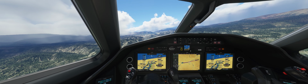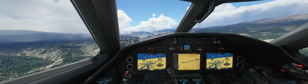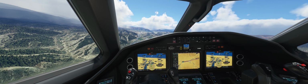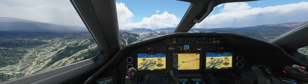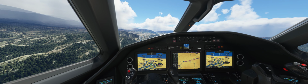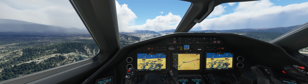Remember, there's no ILS, so we're just going to... LDA, localizer type directional approach, gets you close, and then you're on your own. And that's what it did. I got to tell you though, that approach over those mountains, those peaks, final runway 25, 2 mile final. That took years off my life.